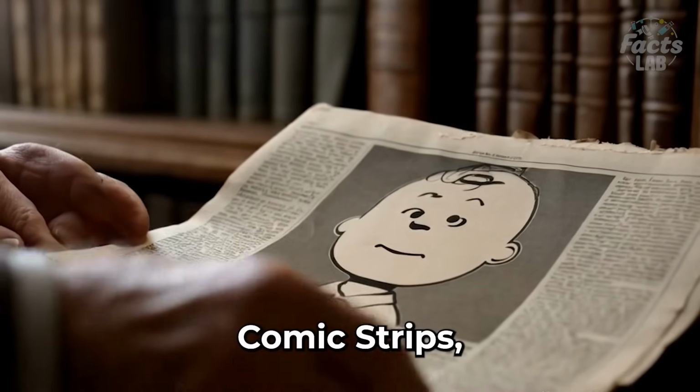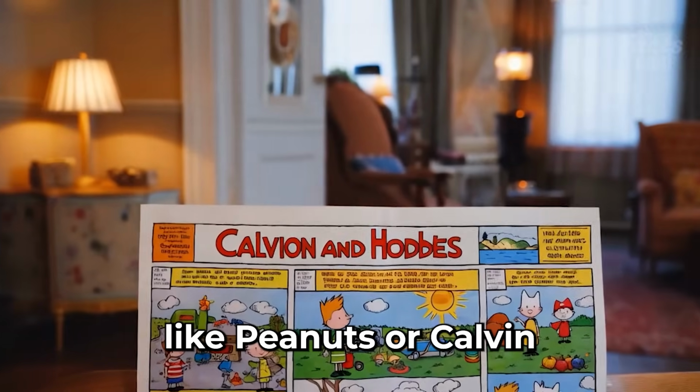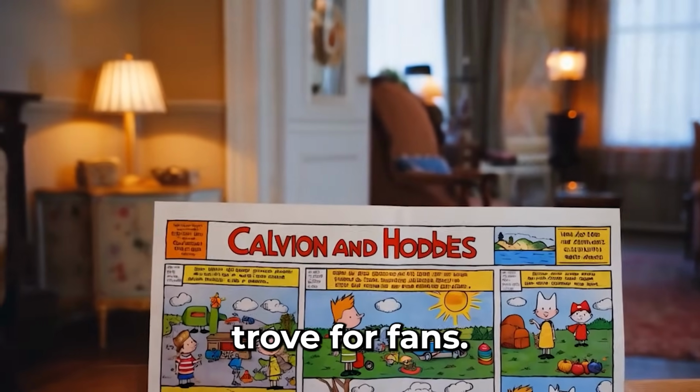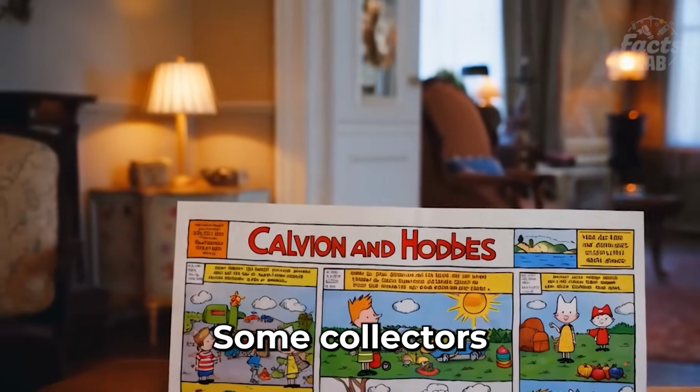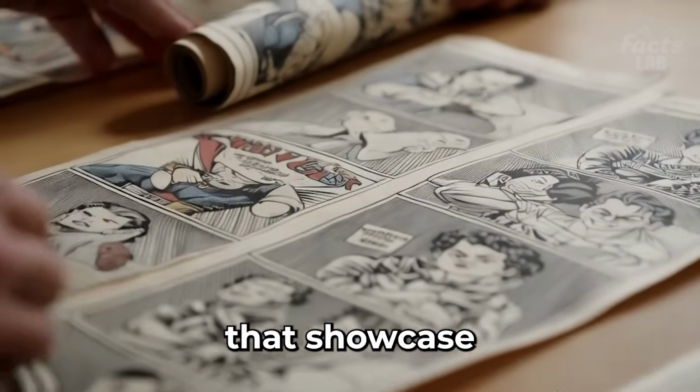59th. Vintage comic strips. Original prints or newspaper clippings of old comic strips like Peanuts or Calvin and Hobbes are a treasure trove for fans. Some collectors frame their favorites, while others hunt down rare editions that showcase the evolution of beloved characters.